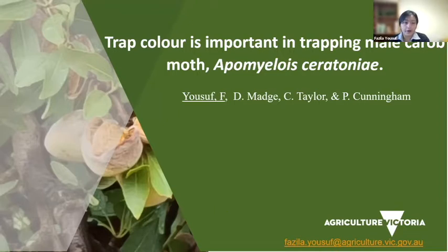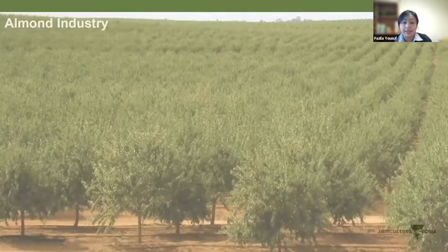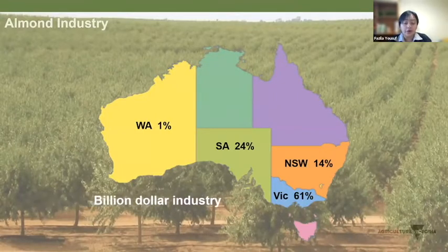So a little bit of background about the almond industry. The Australian almond industry is the second largest producer and exporter of almonds in the world, with Victoria being the largest almond producing state. This industry is close to $1 billion. And just for your information, in 2021, about 120,000 metric tons of almonds were produced.